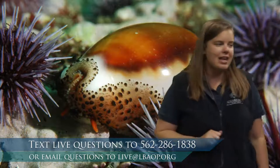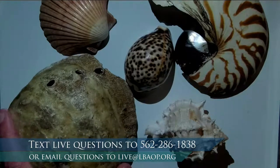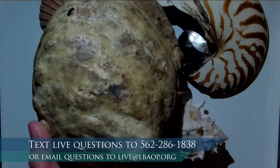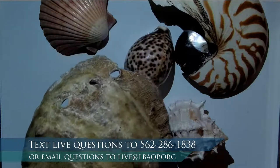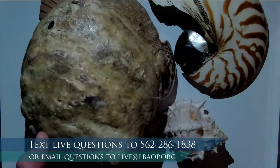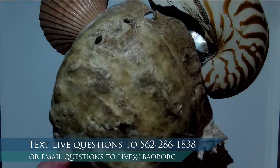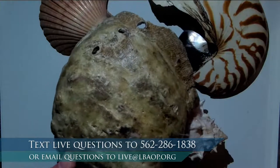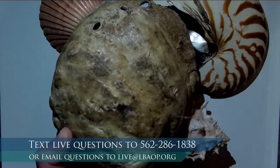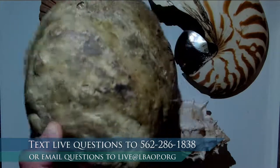Let's take a look at another one of our snails. Let's look at this one here. This is an abalone shell. This is another type of snail, but you'll notice it's much, much bigger than the cowrie that we were just looking at. It also has these holes along the side of its body. It uses those holes to kind of exchange water with their habitat, so that's how they get water in and out. And I'll show you the biggest difference between this snail and the cowrie we just looked at. Ready? Let's flip it over.